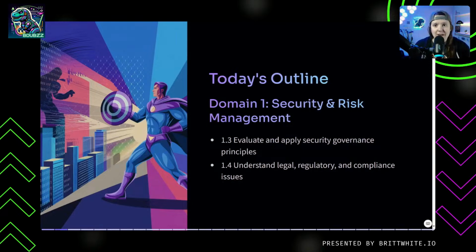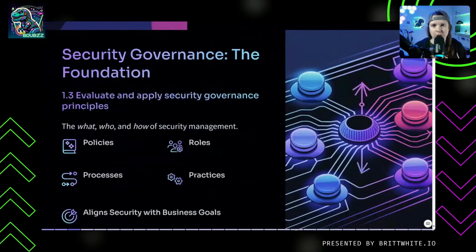Today we're going to tackle our next two objectives. 1.3, evaluate and apply security governance principles, and 1.4, understand legal, regulatory, and compliance issues. This isn't just about passing a test. It's about understanding how security actually works in the real world. We're going to make it clear, practical, and even, dare I say, a little bit fun. So let's get right to it with exam objective 1.3.